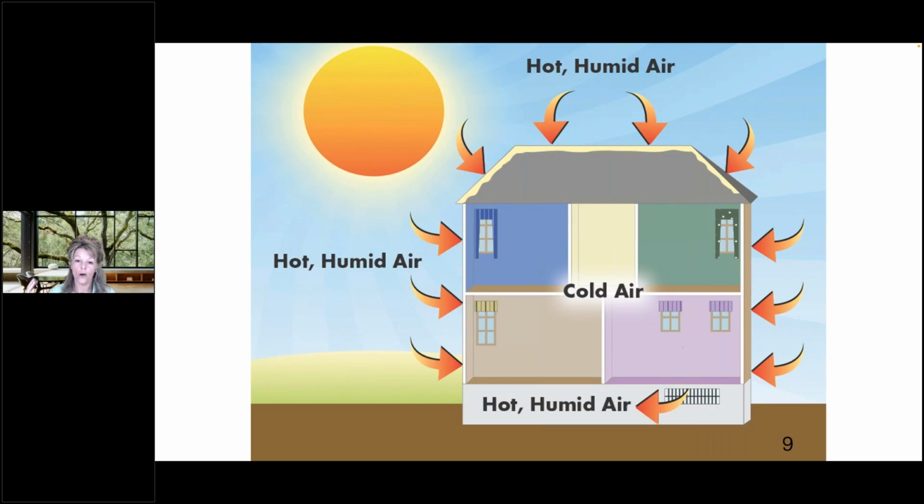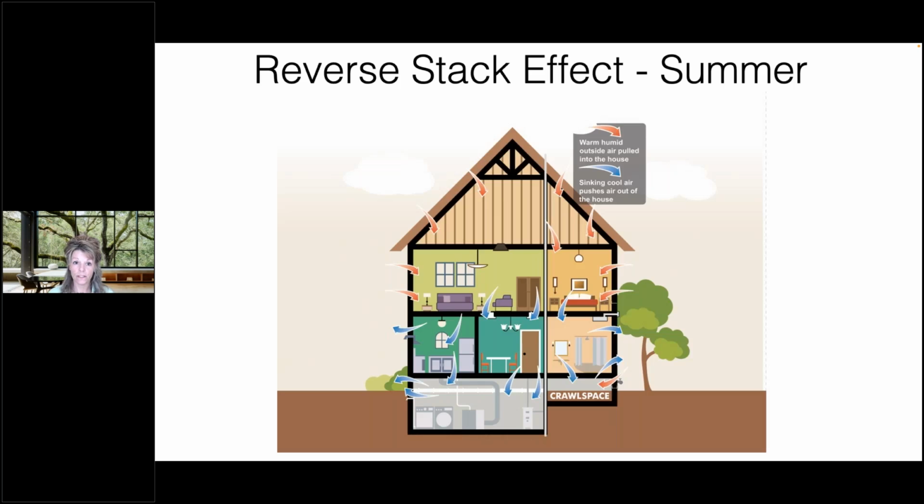As soon as a bath fan or a kitchen hood or the dryer goes on, we're going to be sucking air into that home. And obviously a vented crawl space makes that even more accessible. So reverse stack effect is what we usually see during the spring, summer, fall in a home. So that's how those pressures are coming in. The home is always trying to equalize. So if we do have a fan that is exhausting, 1 CFM out means 1 CFM in. So we are trying to bring that air into the home when we're using those fans.